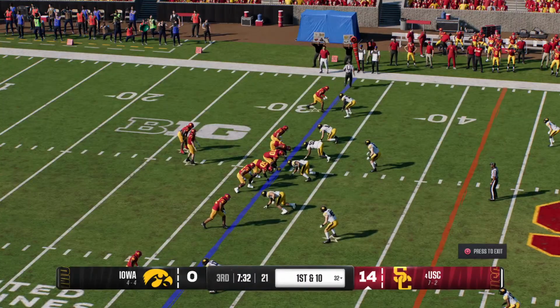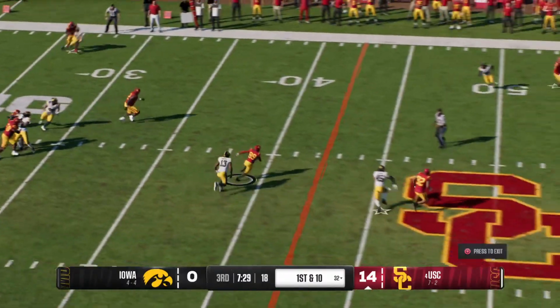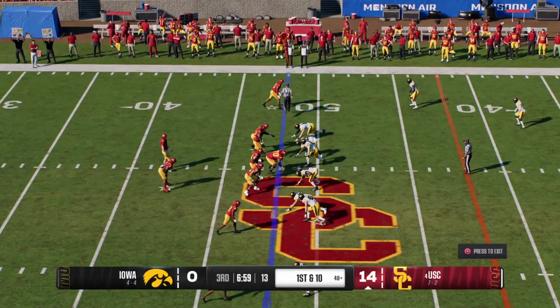He won't be able to return this one as it goes out of bounds. This Trojan offense is ready to go back to work. They'll have another opportunity to extend this lead after punting last time, David. And it's important to put that punt behind you. It's over. Let it go. Get back to what you were doing that built this lead.